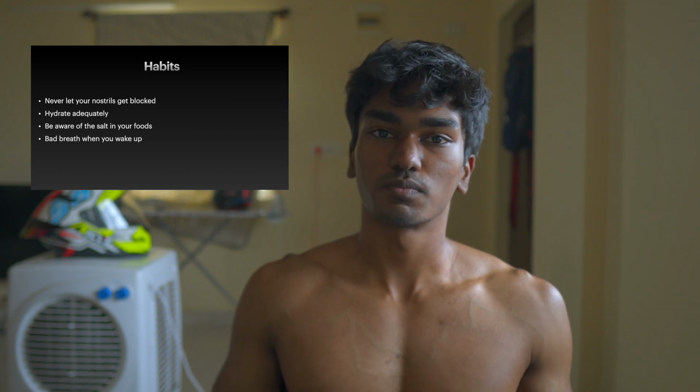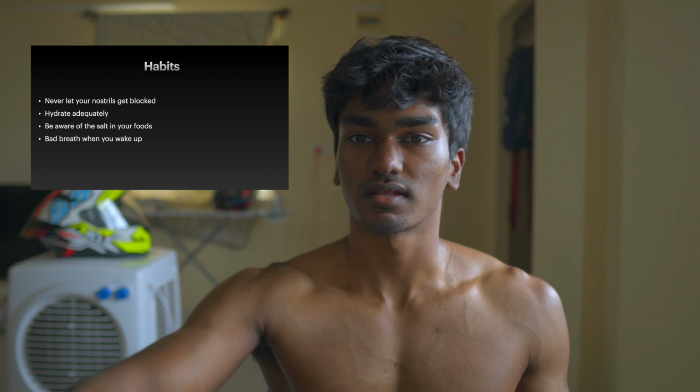I never let my nostrils get blocked. Whenever it gets blocked, I use a nostril dilator, something like this. It's called Otrivin. It dilates your nostrils and it lets you breathe through your nose again.